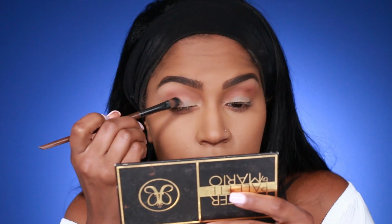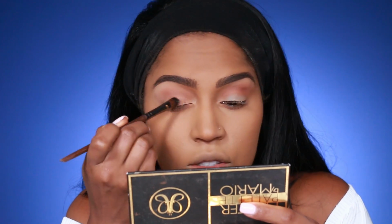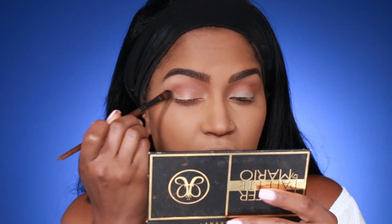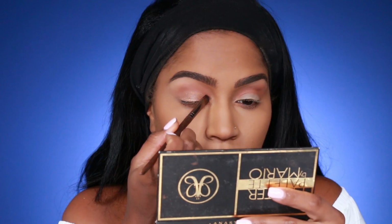I'm actually gonna use the same brush I used for the eyeshadow base for my lid color. Just flip it over and use the same brush. I don't know if you guys noticed, but I don't like using a million brushes. I'm just not that girl. I like to try and use like 5 brushes and that's it. It's really what I try to do.